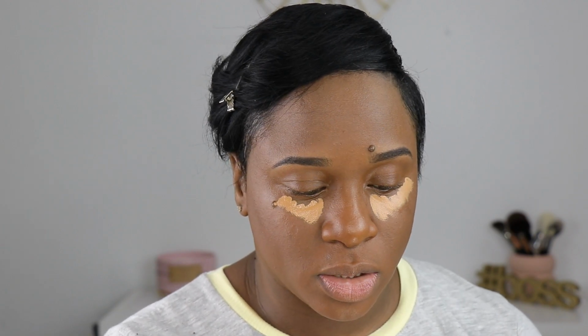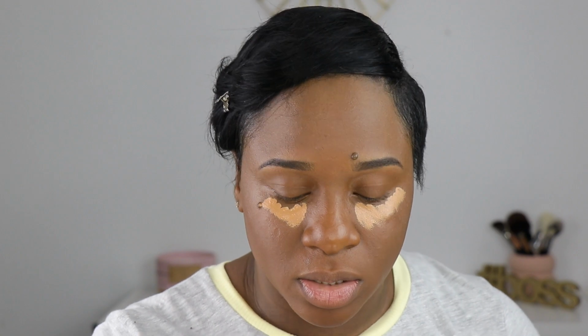So do I have a new concealer? Yes, I have a new concealer, and I got the Born This Way Super Coverage Multi-Use Sculpting Concealer, and I am in the shade Butterscotch. It's cold.